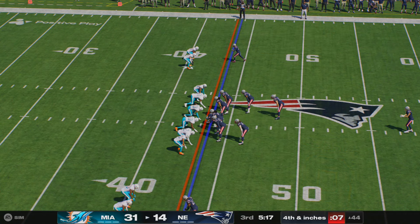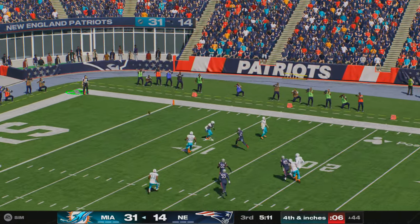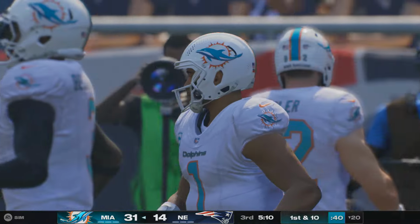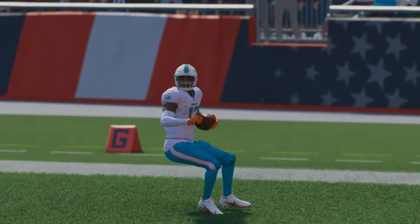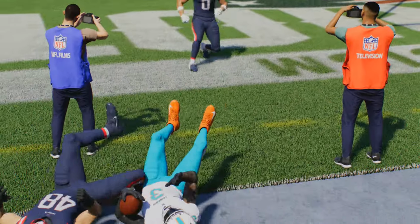The Patriots send out their punter as he'll kick it away for the second time. And this one hits at the three and then bounds into the end zone for a touchback. The Dolphins offense now working their way back onto the field. And as we look back at how we got here, you'll notice a common theme in these highlights. A lot of yardage through the air. The passing game has been sharp right from the outset.